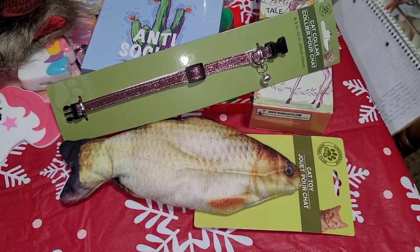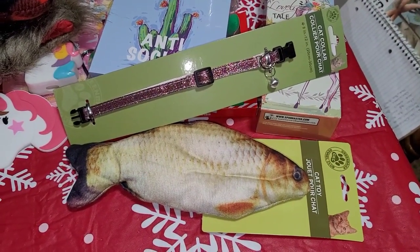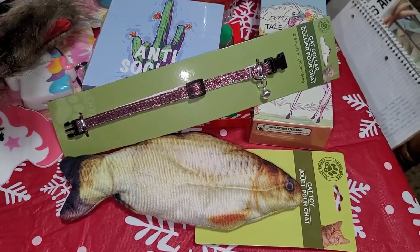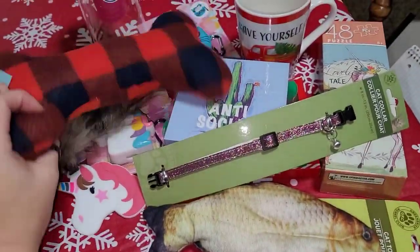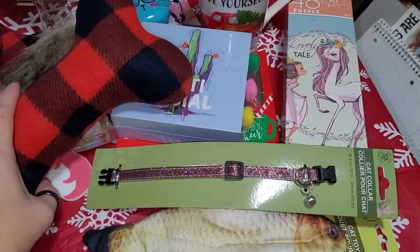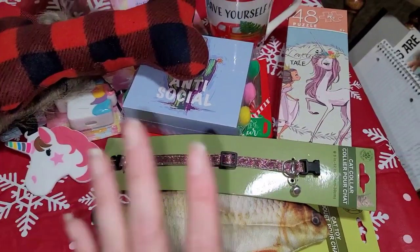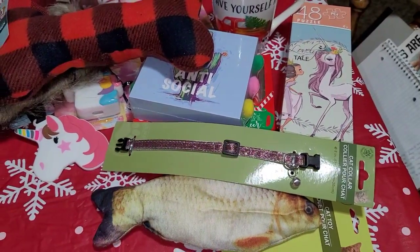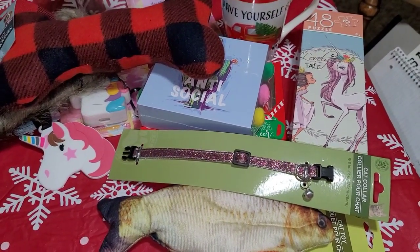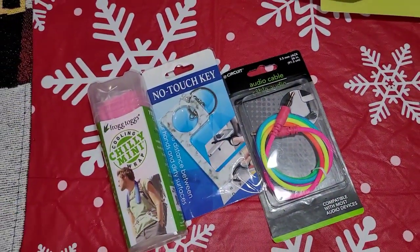Like treats for your dog or your cat or whatnot. As long as they show that they are made in the USA, I don't have a problem with them. But they do have so many different products, like all of their toys. They have leashes. They have so many different things that you guys can think of. Definitely don't forget to check that aisle out when you hit up your Dollar Tree, because you will find some awesome products that your animals will really enjoy.